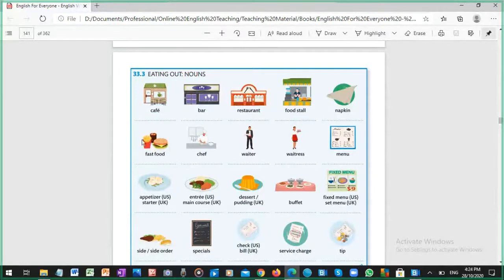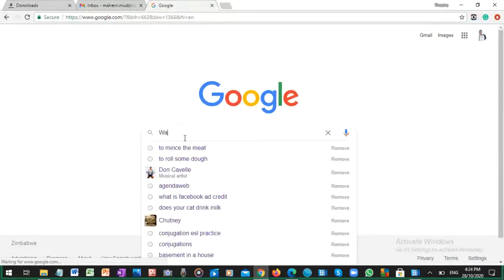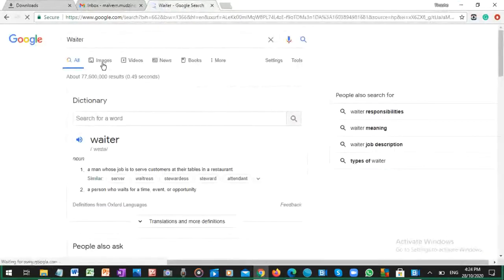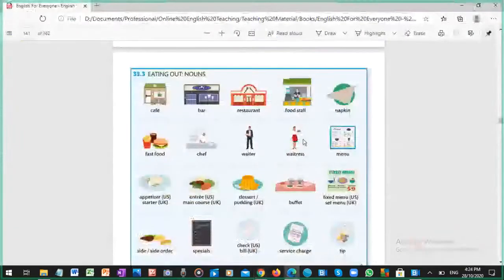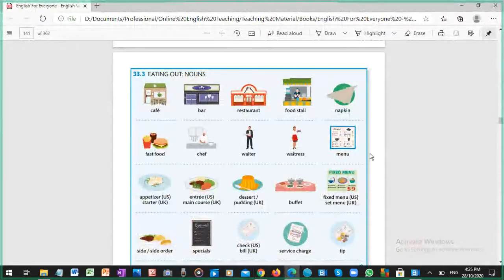And the next one is fast food. Well done. And the next one is a chair. Well done. Right, then the next one is a waiter. Waiter. All done. Then the next one is a waitress. All done.